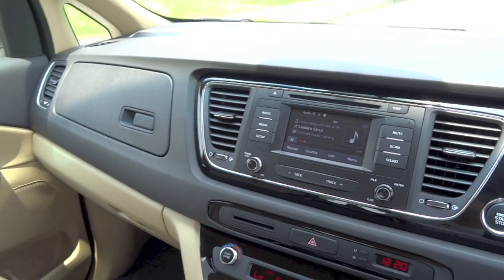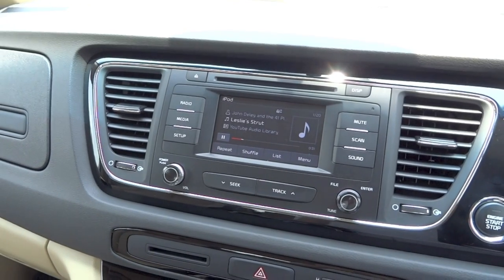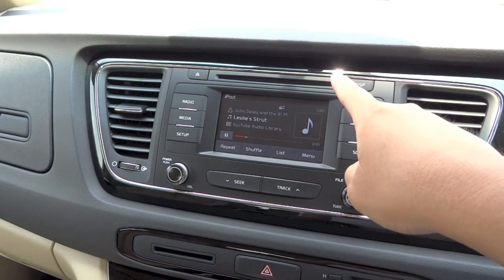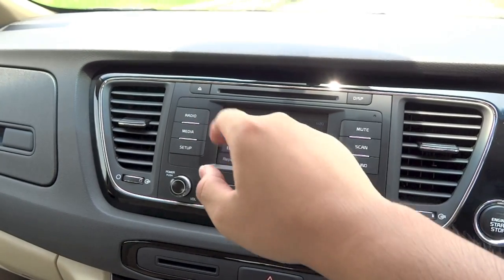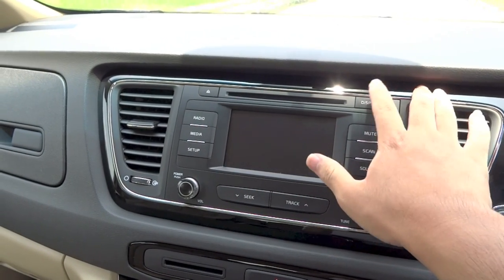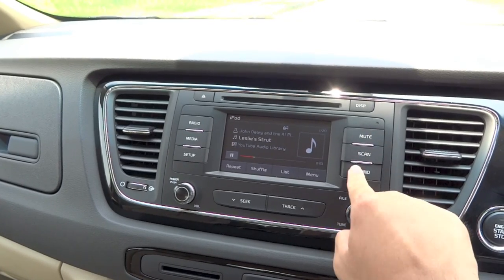The Grand Carnival does have quite a decent stock sound system. It is a very simple head unit to use. You do have your CD player right above. The CD player is MP3 compatible. Eject button for the CD player. This button turns off the display. To the right, you do have your mute button, scan, and sound.